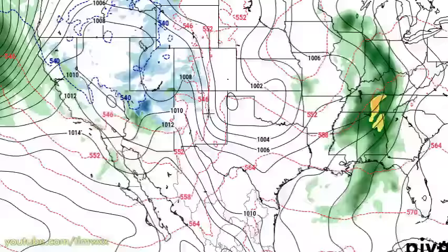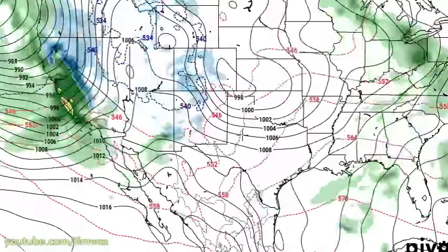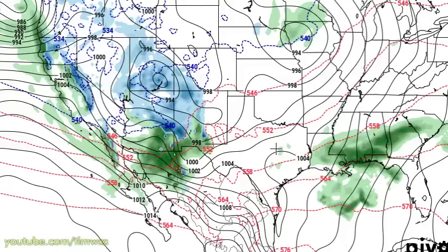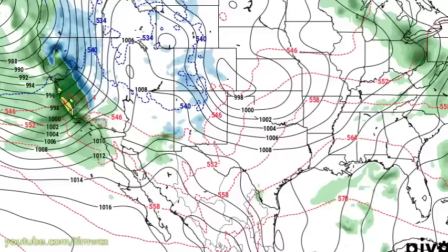So back to the GFS. Here's our Pacific system coming through the Rockies. And the next big change we're going to see here is with the next system coming onshore. And it looks like that comes through California on Friday. So you see that right here. Lots of pressure gradient through here. Lots of rain once again for California.